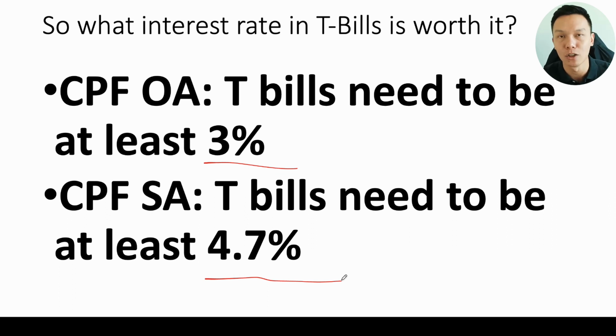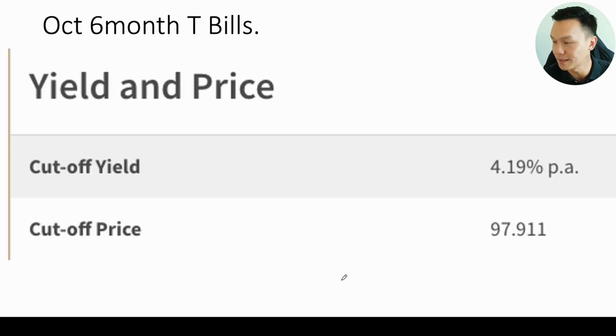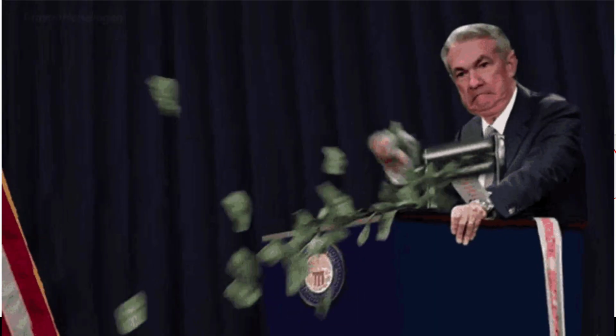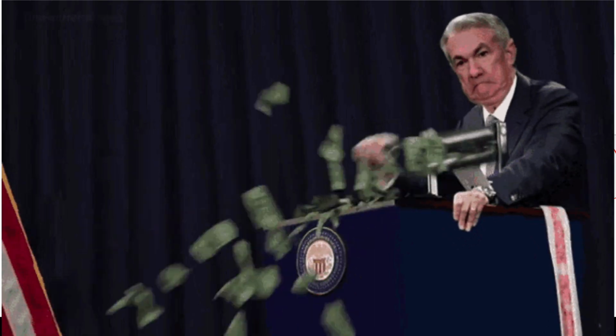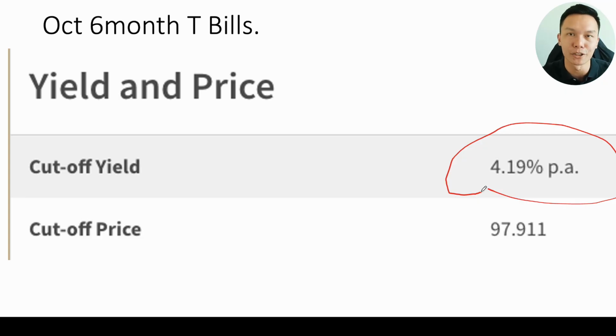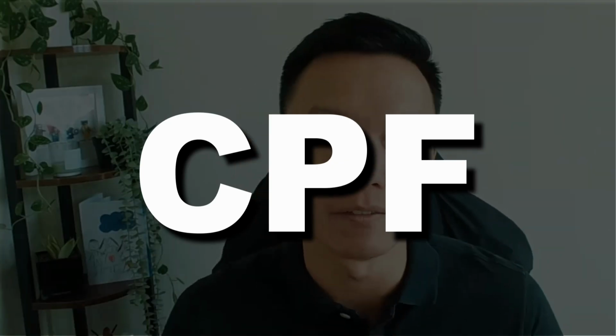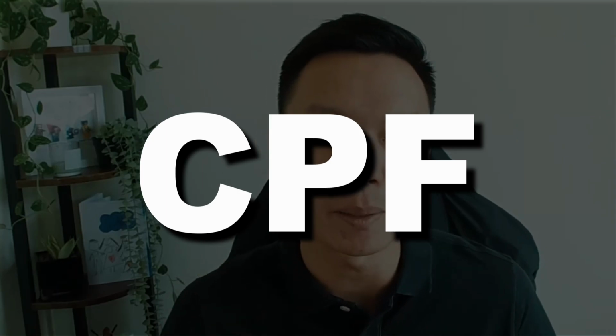Now, once again, let's take a look at the last month, October 6 months T-bill. The cutoff yield is about 4.19%. So therefore, if the Federal Reserve continue to raise rate, there's a good chance that we're going to see a much higher yield in the next round in November. Take note that the November round is going to come around 3rd of November onwards. So you can start applying from that day. Now, once again, remember, if you're using a CPF fund to invest in T-bills, you need to head down to the bank personally, right, to make this investment.